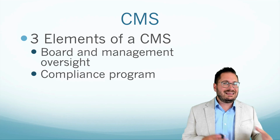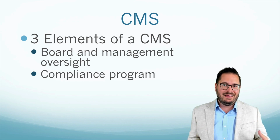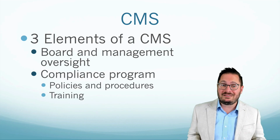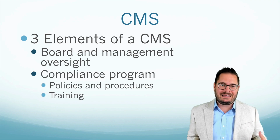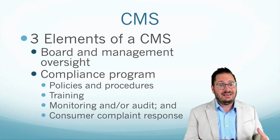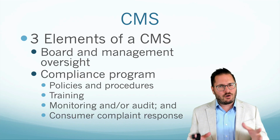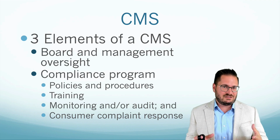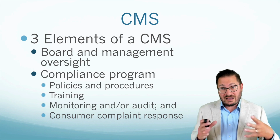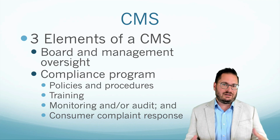Now, within a CMS, the second element is a compliance program. And this includes a couple of sub-pieces like policies and procedures and training. And then also a piece called monitoring and/or audit, as well as consumer complaint response. So this is your program of your operations. So the first bullet point is really our organizational structure, where the second bullet point is really the operations of our compliance program within our organization.